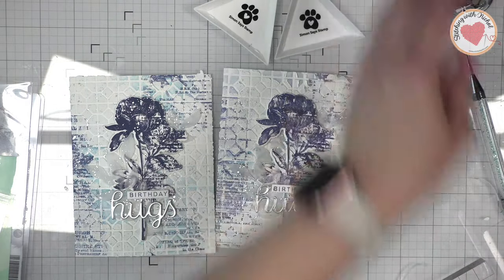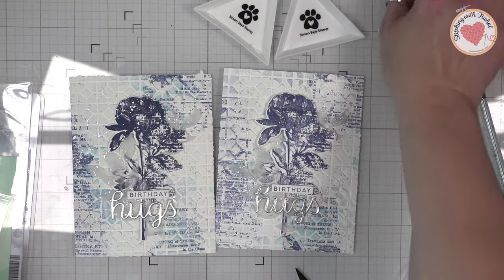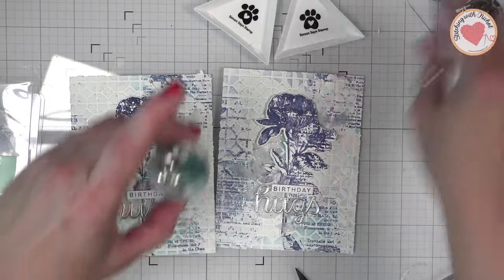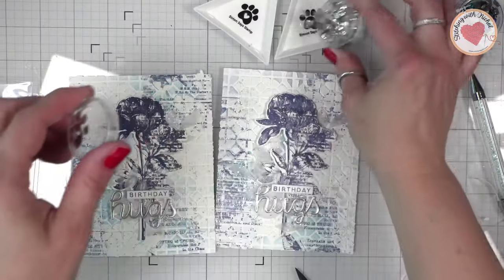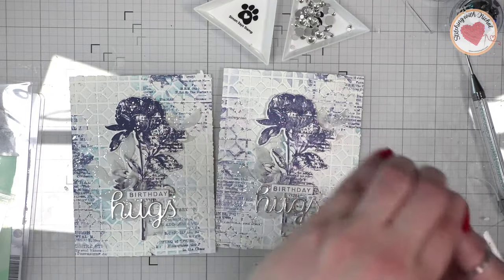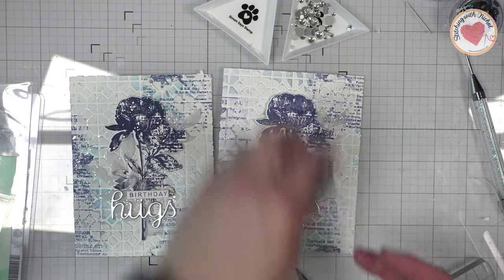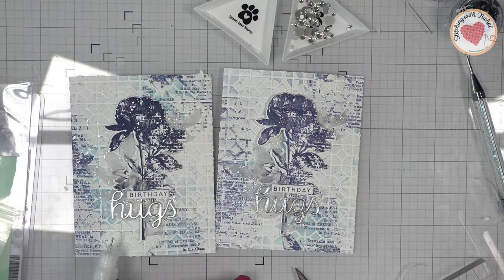Hold, please, while I make a last-minute change. Of course. I thought about using Surf or Royal Dazzling Gems, but I don't think either of these colors are perfect, but these are. I think we're going to go with these silvery ones. What is this color called? Clear. Yeah, clear for sure. All right, let's grab my embellishment wand too.